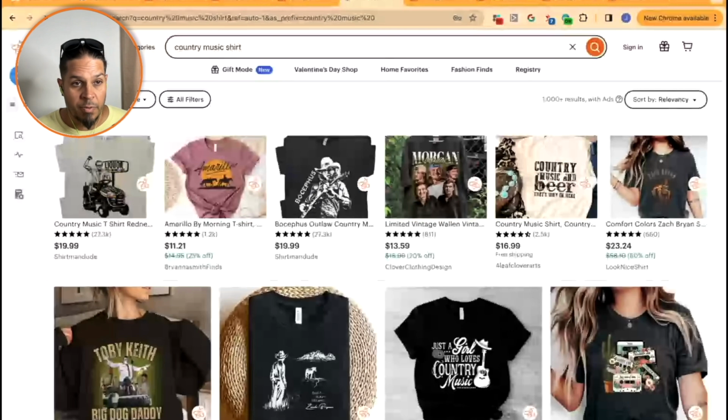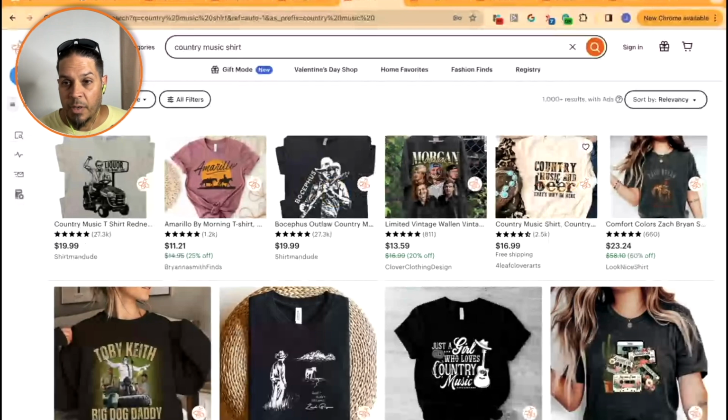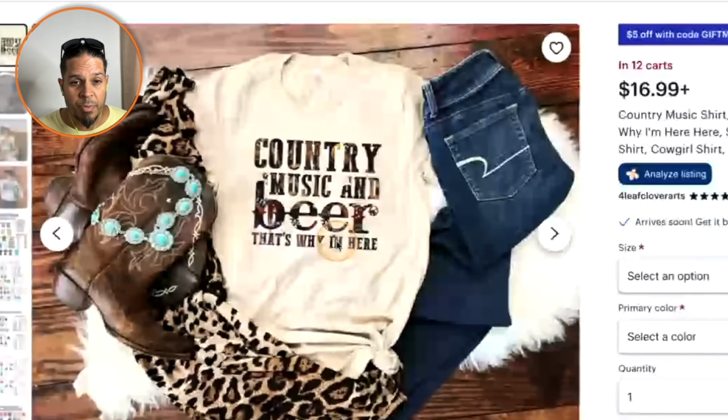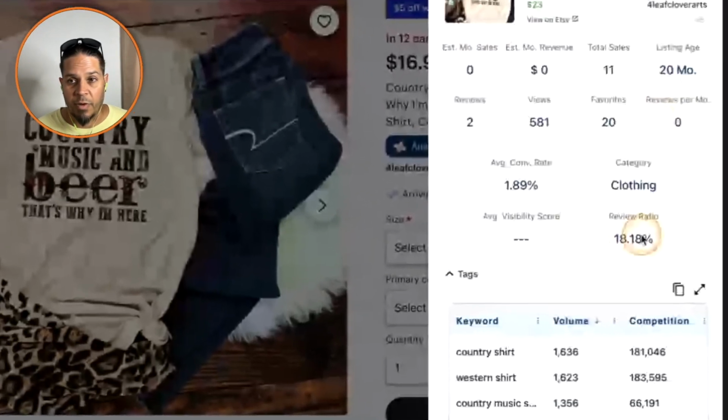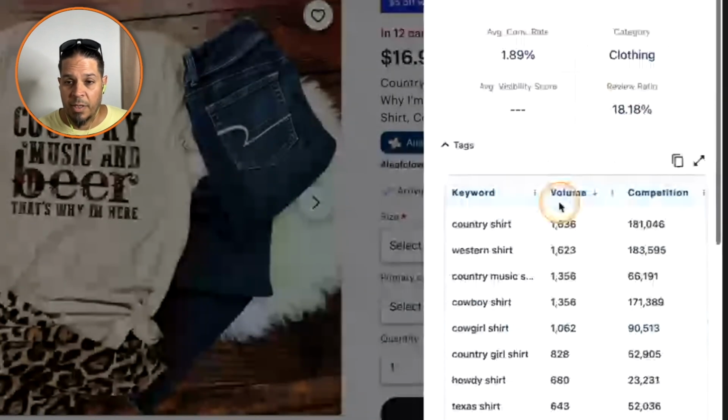Most loved. That's awesome. I've never even noticed the most loved up here yet. I don't know if that's a ripoff of something. Of course, most loved. Country music and beer, that's why I'm here. There we go. We definitely want to stay on the right side of the law here. In 12 cards, $16.99. Country music and beer. That's why I'm here. This is pretty simple. Just text. 20 favorites. Oh, 18% review ratio too. That's huge. 20 months, 11 sales. I think you could do better than this.